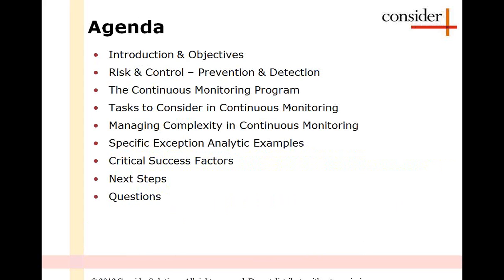So our agenda today is a little bit of introduction, which is me. We're going to talk a little bit about risk and control as we drive down this avenue. And then Steve's going to take over and really talk about the continuous monitoring program, tasks, the process itself, how do we deal with complexity, and go through some specific examples. And then we'll come back with critical success factors and some next steps.